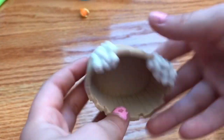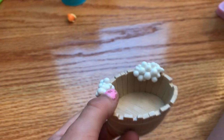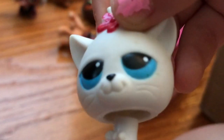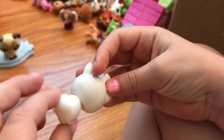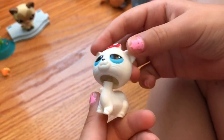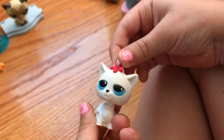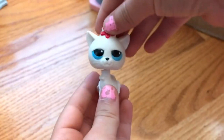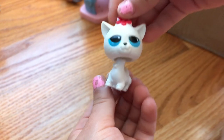Yeah. Then I have this, which, I don't know. Then I have this. Oh gosh. I have this bathtub here. So, tell me in the comments if this is an LPS. I don't know. Maybe it's one of those really old ones. So, yeah, maybe.